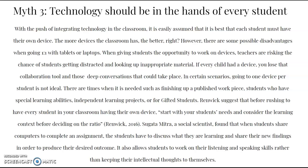Renwick suggests that before rushing to have every student in your classroom having their own device, start with your students' needs and consider the learning context before deciding on the ratio. Sugata Mitra, a social scientist, found that when students share computers to complete an assignment, the students have to discuss what they are learning and share their new findings in order to produce their desired outcome. It also allows students to work on their listening and speaking skills rather than keeping their intellectual thoughts to themselves.